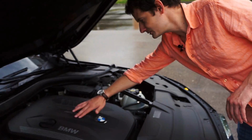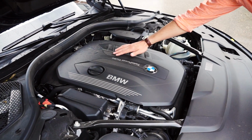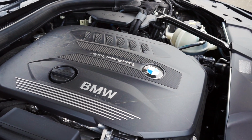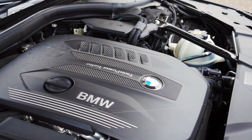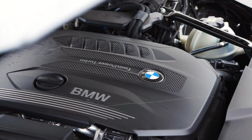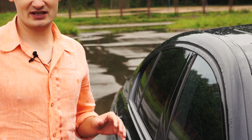Check out this carbon, by the way. There's a beautiful piece of decorative carbon here on top. And that's there for a reason, mind you. This 7 Series shell is what you'd call top-notch technology. It's already won a few awards. It's made of a special lightweight aluminum alloy, combined with a few carbon bits here and there.